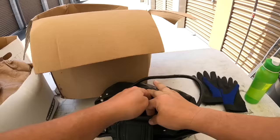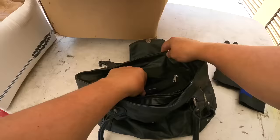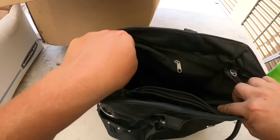Another purse. Can we just stop for a minute and say, for a dollar, guys. For a dollar, come on. That's a good deal, right? And there's a penny. And this one is APT 9. I think that's Apartment 9.